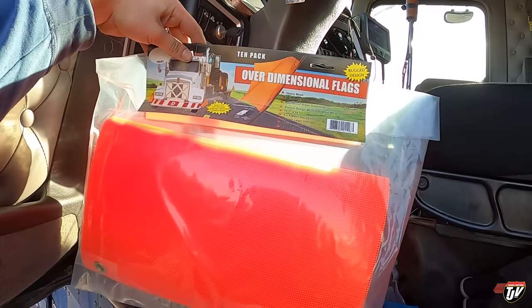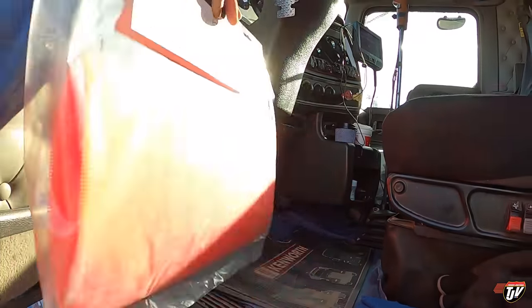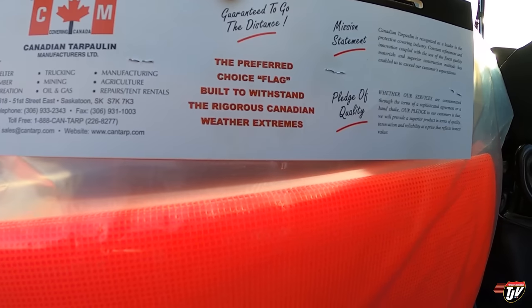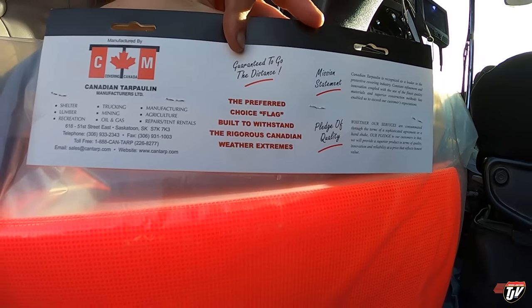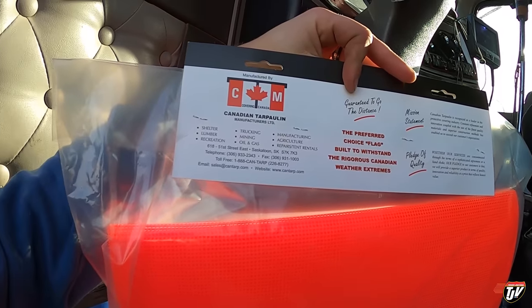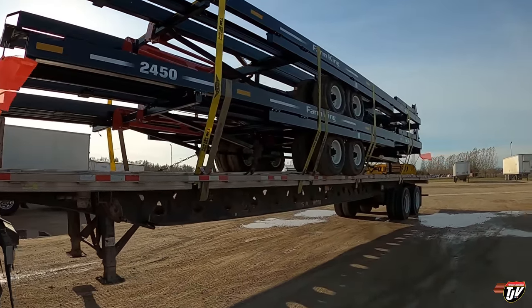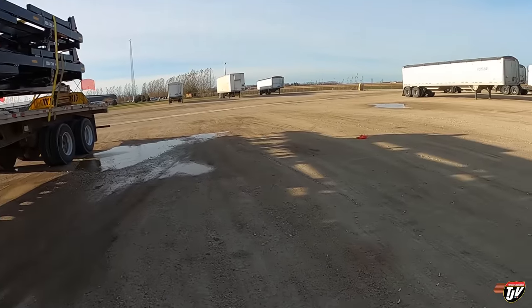10-pack, over-dimensional flags. In the back it says, guaranteed to go the distance, the preferred choice flag built to withstand the rigorous Canadian weather extremes. So I'm gonna quickly throw these on the trailer and we gotta get going. I'm in a bit of a rush. When am I not in a rush? Much, much better, right? A lot more visible than those other ones.